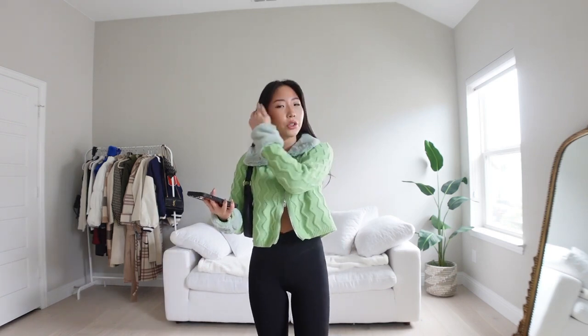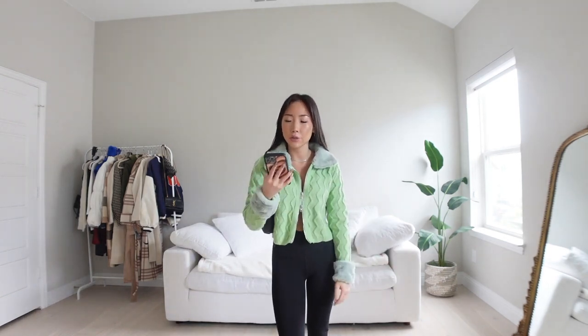Okay, so this is that Boohoo cropped cardigan, and I feel like it's a little bit big. I did get a size small if I didn't mention that, so I think I could probably size down next time. It's bigger on this area, whereas I would prefer it to be a little bit more fitted like this. Overall, I think it's super cute. I really like this fur detail. And honestly, this entire outfit with the flare pants is just super comfortable. I feel like it still looks cute if you were just running errands or something.